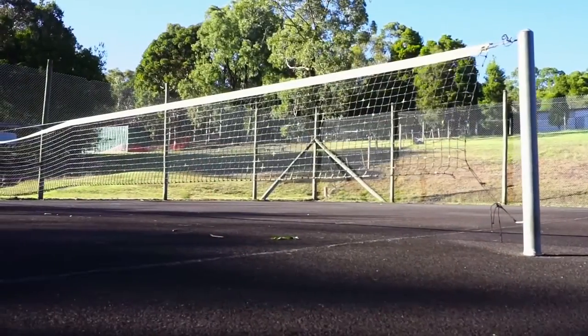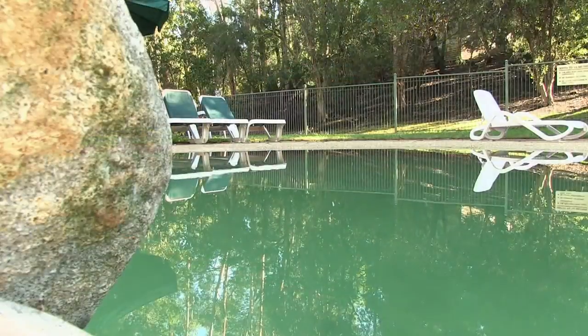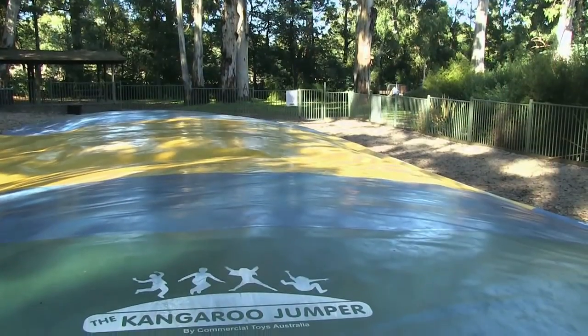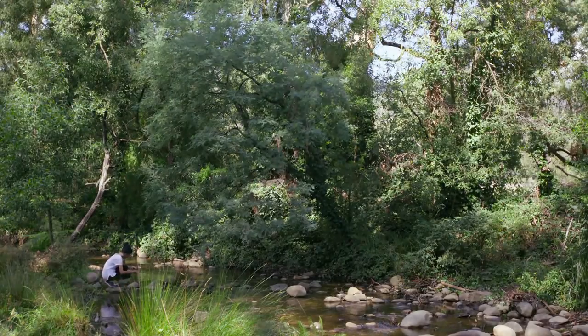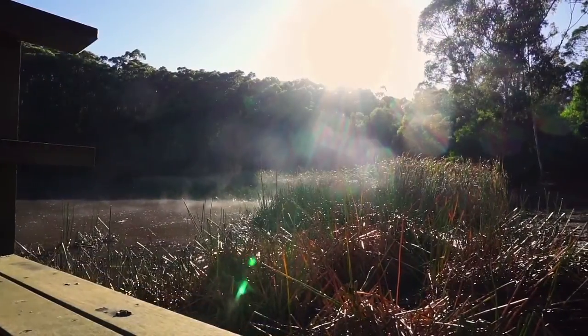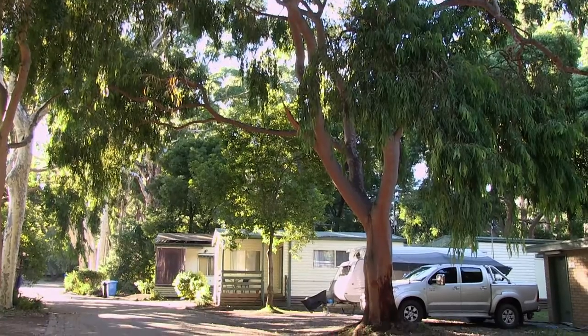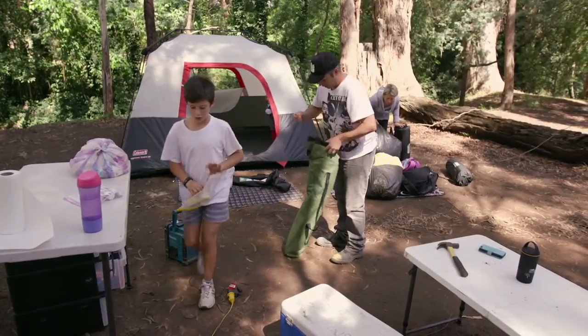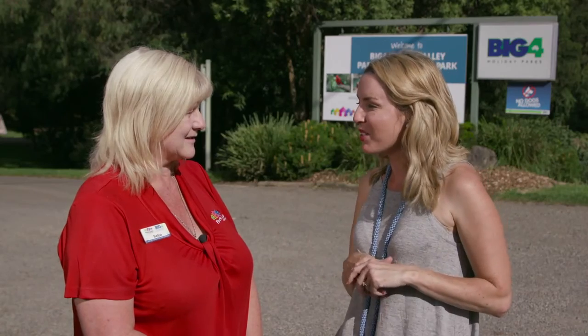We've got 2 tennis courts, we've got a great swimming pool which we've just refurbished, we've got bike hire, we've got a jumping pillow of course, and the most famous thing that the guests love is the creek, because they play in the creek and they just love sitting around that area. Chill out around there. Absolutely. So beautiful. There's 24 cabins and over 100 sites for people to come camping, so plenty of room.